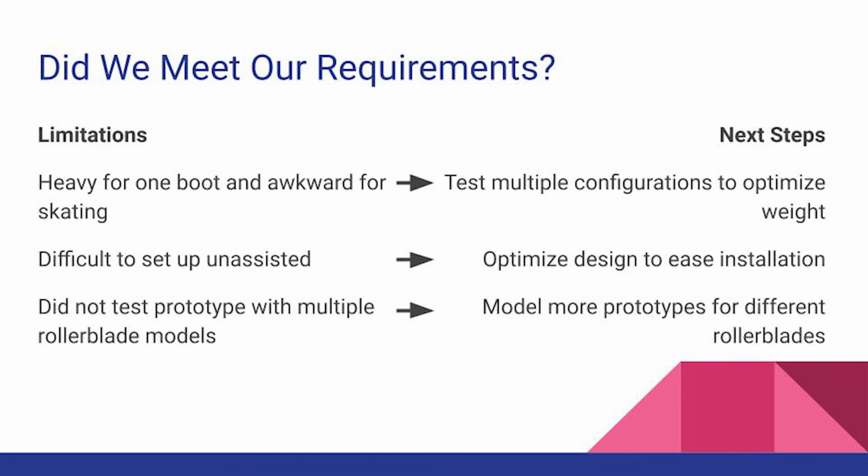The total weight of the eBladeZ module is about 2 kilograms, which exceeds our expectations. Ultimately, there are some improvements to be made to this design. After testing, we realized that the added weight of the eBladeZ module on a single boot made skating feel unbalanced and awkward. This could either be remedied by adding a second eBladeZ module or further reducing the weight of a single module. The latter option would cut down on battery size or motor size, which would reduce performance, but this may be more optimal depending on the user's preference.